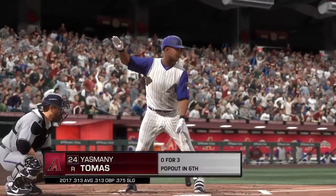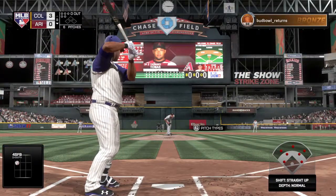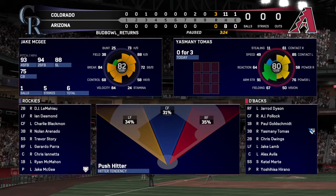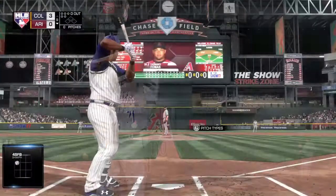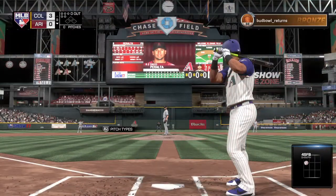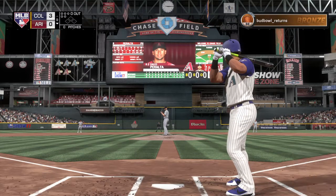Into the box, Yasmani Tomas. He'll lead things off here as we play the bottom of the ninth. Wade Davis is the man called on to close this one. And now pitching for the Rockies, number 71, Wade Davis. David Peralta will get up off the bench to lead off the home half of the ninth, and they've certainly got their work cut out for them here, so he'll just need to work on getting aboard.